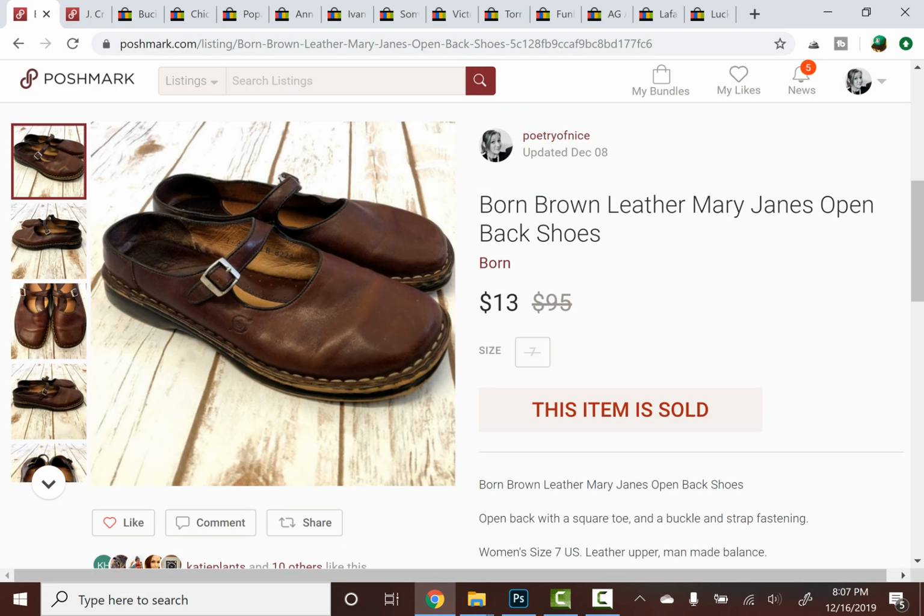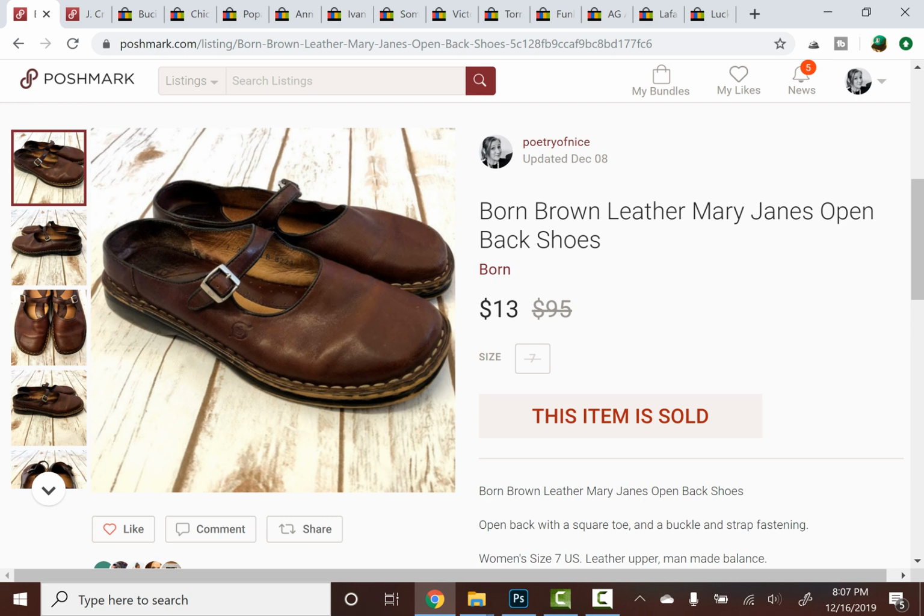All right, next one is a pair of Born Brown, like open back leather Mary Jane shoes. And this is a brand I usually pick up only if it's like $1 or less, or a filler bag. These have sat for forever, but they weren't in the best condition. There were some scuffs and things like that. Yeah, so I was happy to see them go.